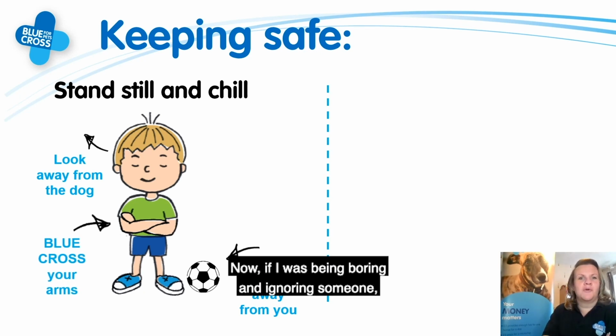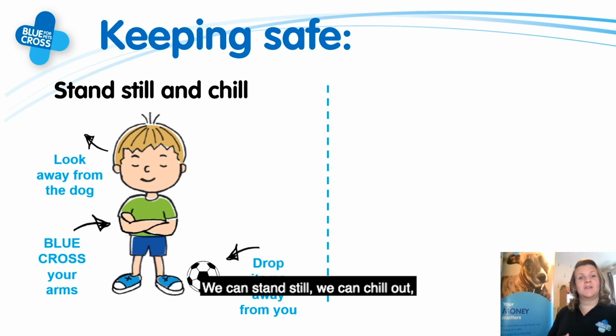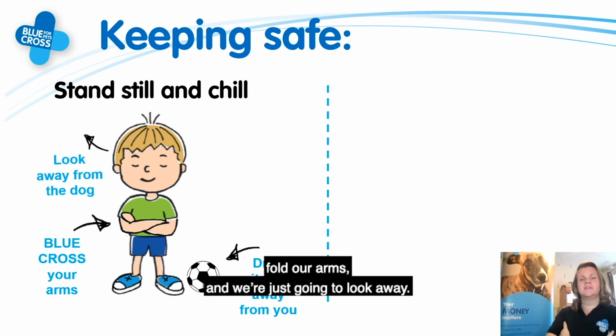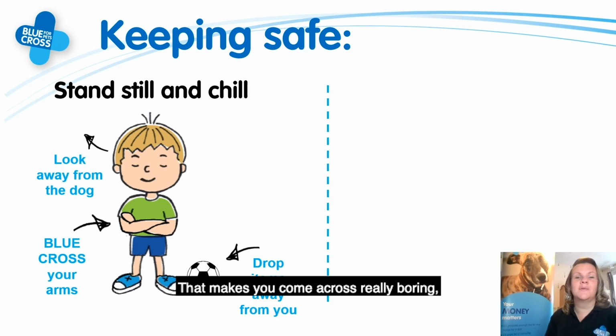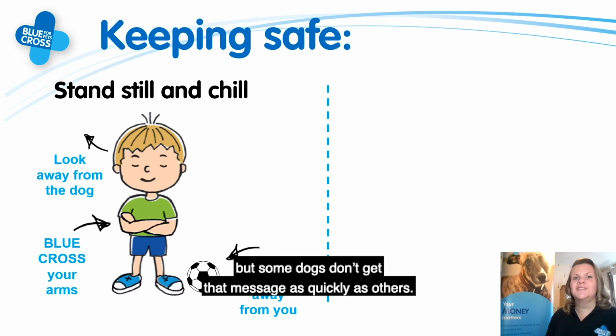Now, if I was being boring and ignoring someone, one of the ways that I might do that is that I wouldn't look at them. So we're going to stand still, we're going to chill out, fold our arms, and we're just going to look away. And that makes you come across really boring. But some dogs don't get that message as quickly as others.